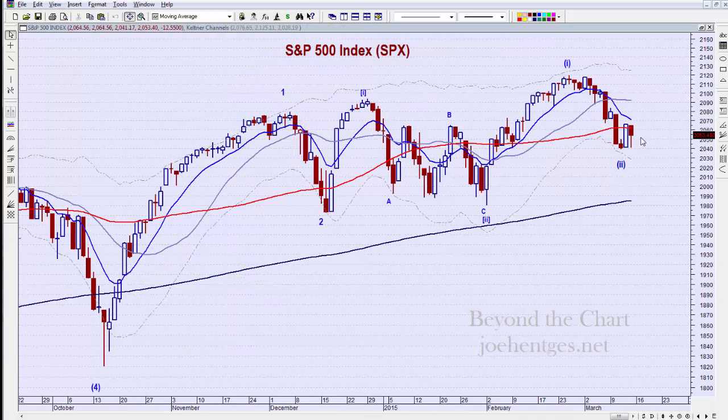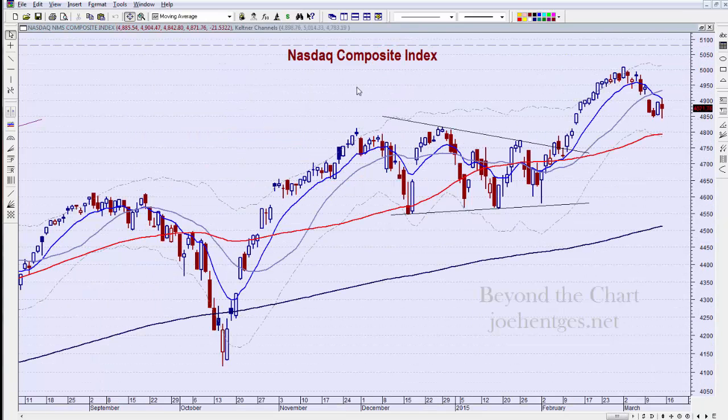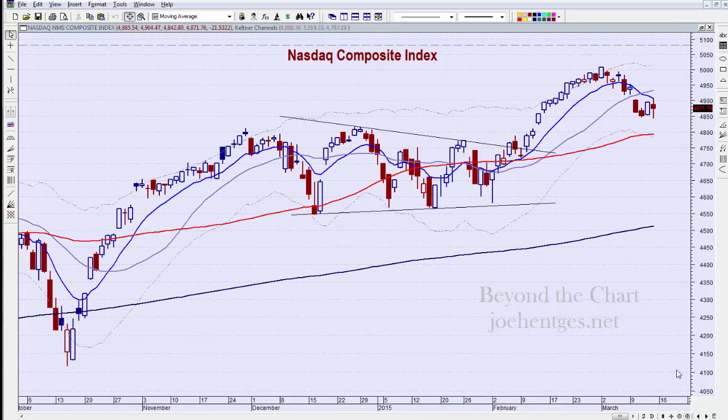The S&P 500, similar type thing. I'm marking this as a wave 2 pullback, but again, it's just tentative, assuming that it's going to turn around and get going again to the upside. NASDAQ, a little less bearish looking, but a little more of a doji type of bar. I wouldn't actually call that a doji, but you can see the wick on the top and on the bottom.